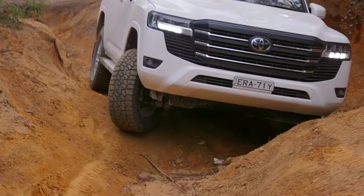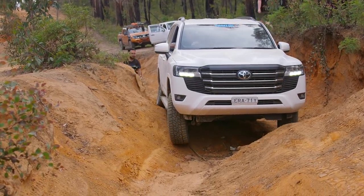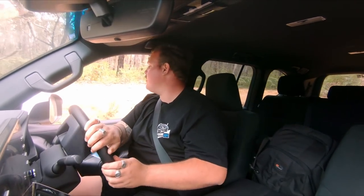I've got to be honest, this system is one of the best factory-fitted off-road capability systems I've ever worked with. Just the grip and the confidence it gives you are intense. More than probably Bilstein are hoping to give me.